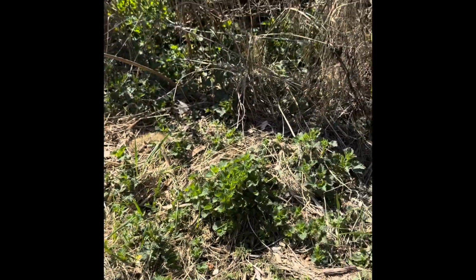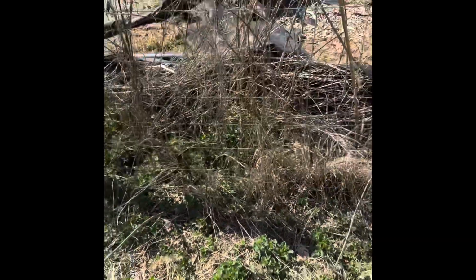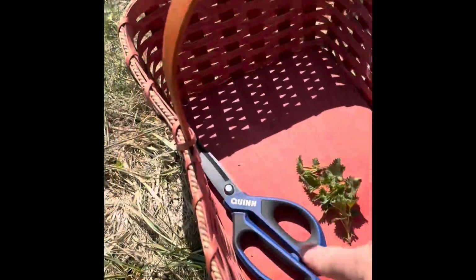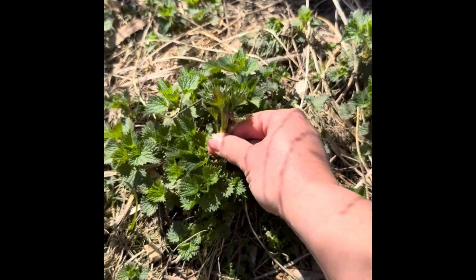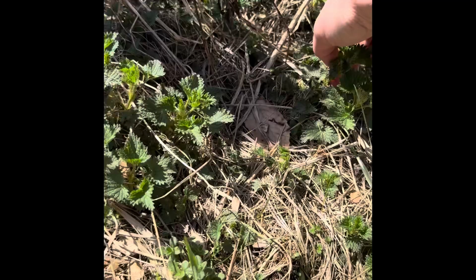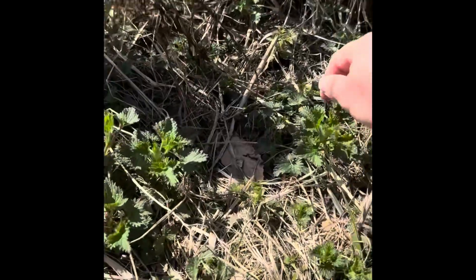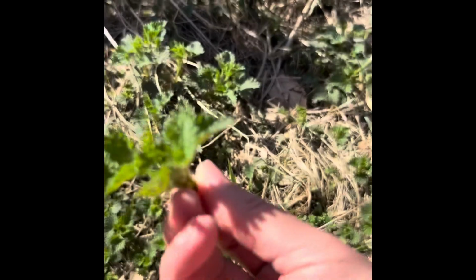Now, if it was great big, you can see how big some of it got. Okay, got real tall last year. I'd have to come out with my scissors, wear some gloves, and I'd have to harvest it that way. But this is the first stinging nettle of 2025. So it's mid-March. I'm just gonna pinch a bunch of these off. We're having tacos tonight, so I'll probably cut a bunch of this up real fine, mix it in with the lettuce.